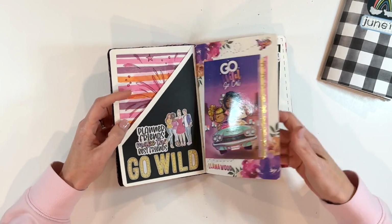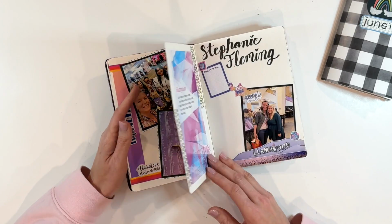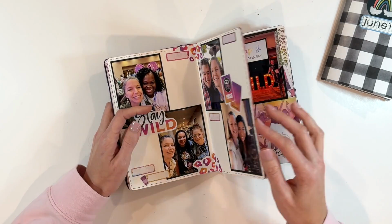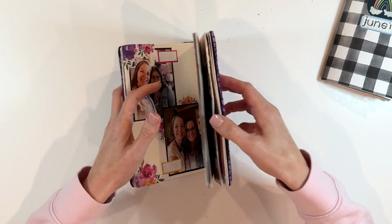This is one I made for my first Go Wild. It still needs a little bit of journaling, but at least I got the pictures printed out. I think that is probably the most important. This is probably an example of one that's not quite done, but still pretty awesome. And just another fun way to document.